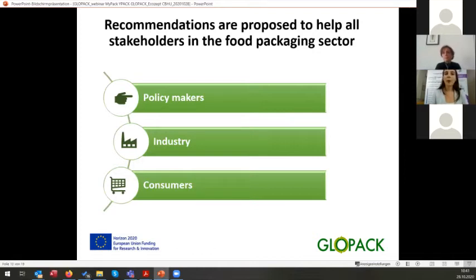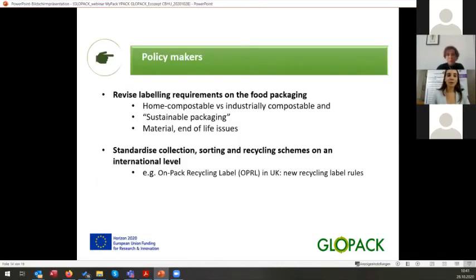In the position paper we developed in the GLOPACK project, we formed recommendations for the policymakers, for industry, and for consumers. Next one, please. The first set of recommendations aims to reduce consumer confusion and provide greater transparency. As mentioned in the first presentation, changing the regulatory background and revising the labeling requirements on food packaging would be quite beneficial. For example, you can see packaging saying that it is compostable, but there is no indication whether you can put it in your compost bin at home or whether it should be composted in an industrial facility.